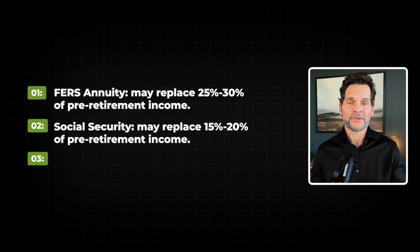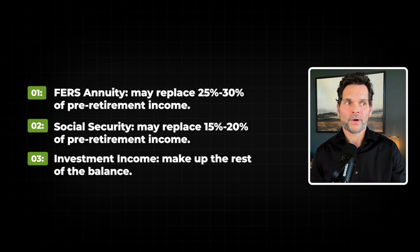And lastly, if there's any gap between your expenses and those two guaranteed income sources, you're gonna have to fill that with your investments, right? So whether it's retirement accounts, taxable accounts, real estate, whatever it is, you're gonna fill the gap with investment income, okay?